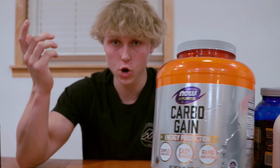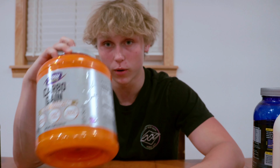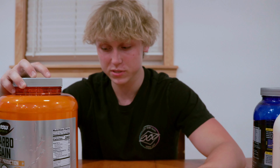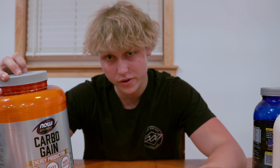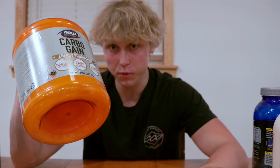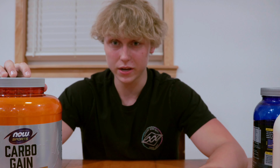Now, if you're going to a bodybuilding show, obviously you're cutting out carbs and fats because you're going to have no energy. You want to be absolutely peeled. But if you want to be like 10% body fat, carbs are the way to go. You need extra calories on your bulk. 240 calories for half a cup. This is really good for bulking, okay for cutting.